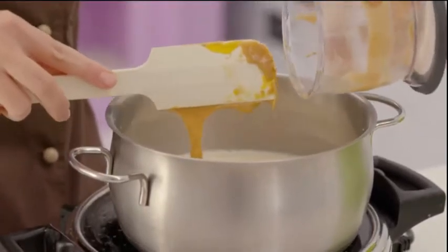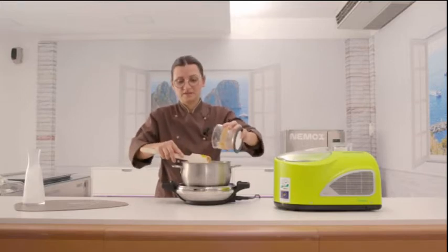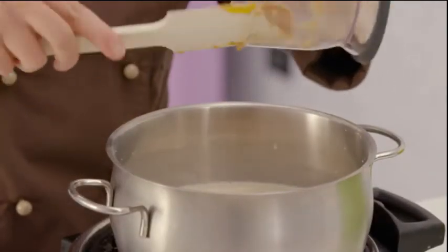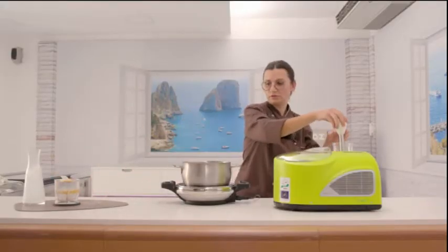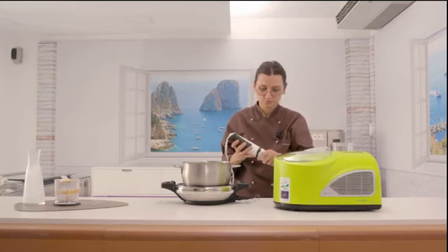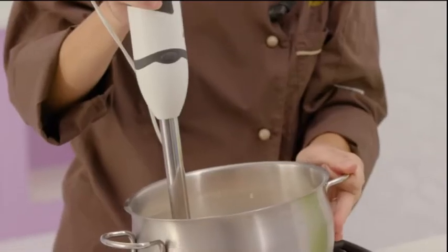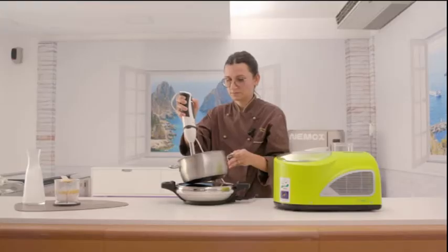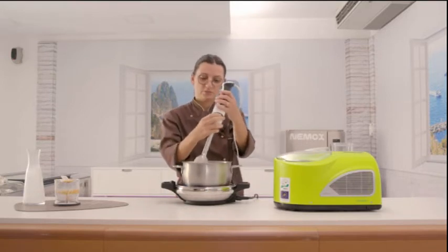Once the hazelnut paste has been prepared, it can be stored in a refrigerator, obviously keeping it sealed in a dry, clean, hermetic container where it can be kept indefinitely. We make use of an immersion blender to mix everything well. Our mixture is ready to be chilled.